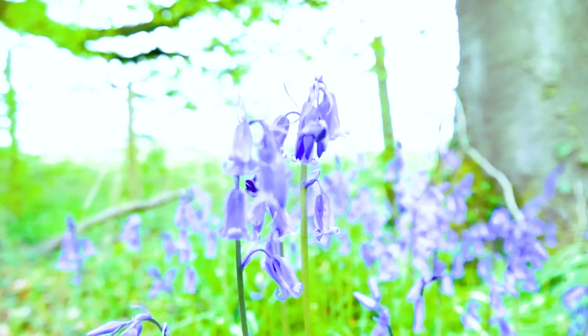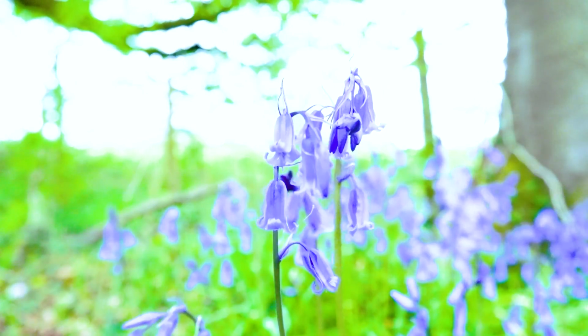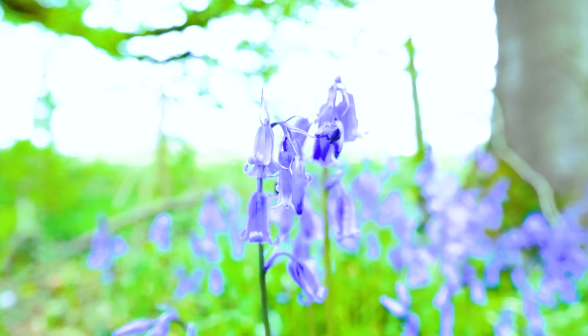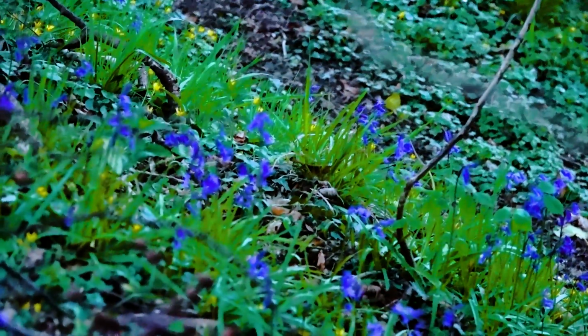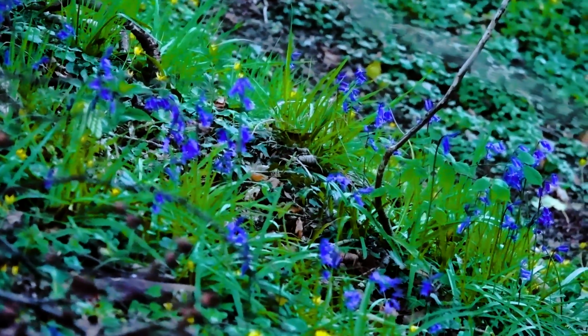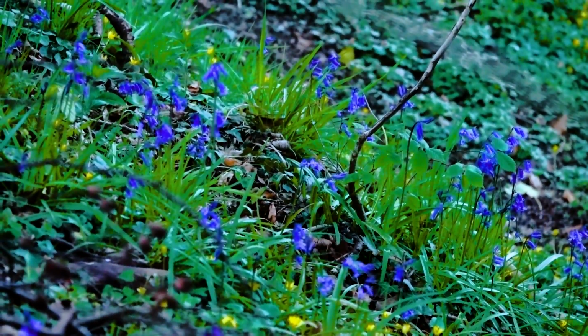Bluebells. In the spring, the woods are covered with a carpet of bluebells. But are you looking at the native bluebell or the garden escapee, the Spanish bluebell? The best way to tell the difference is to look at the pollen. The native bluebell has creamy white pollen.